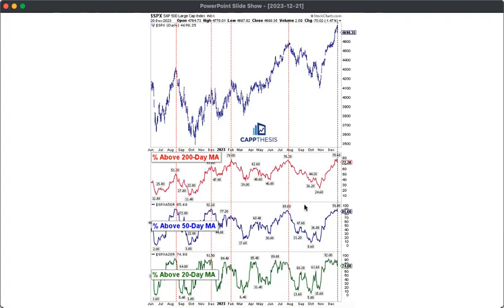Now, surprisingly, they tend to hang around longer near extremes as you get down to the shorter moving averages, where a few weeks or so around the 90% for the 50-day moving average before rolling over last time in August. And of course, the 20 got there really a few weeks ago, back in the middle of November, and has been hanging since. And again, not too different than what we've seen before things roll over.